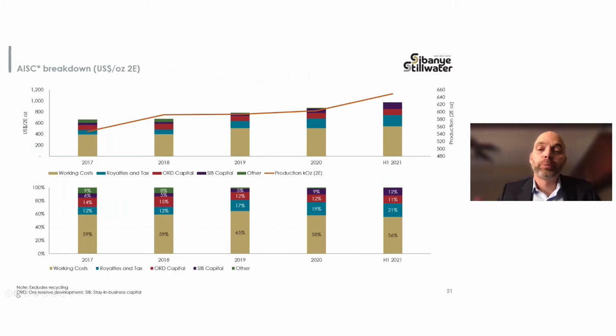Given the significant PGM price appreciation since acquisition that was noted earlier in this presentation by Richard, the gearing of the PGM business to royalties and taxes is significant and bears some focus. As is reflected above, royalties and taxes have increased to about 21% of total all-in sustaining costs in 1H21, up from about 12% in 2017. As such, although this is a very good problem to have given its impact on our revenue, the gearing of our business to high price-driven royalties and taxes is certainly notable.